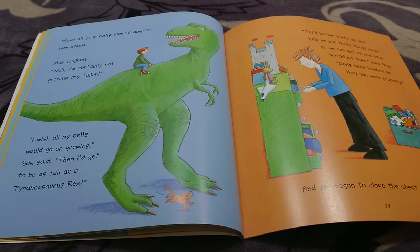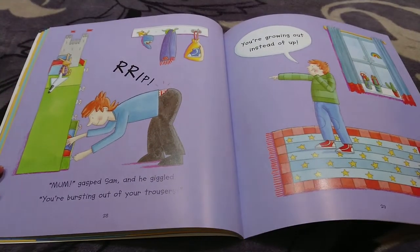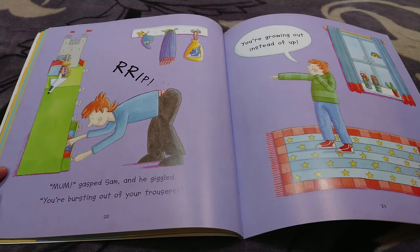You'd better hurry up and help me put these things away so we can get on and have breakfast then, said Mom. Cells need feeding so they can work properly. And she began to close the chest drawers. Mom, gasped Sam, and he giggled. You're bursting out of your trousers. You're going out instead of up.